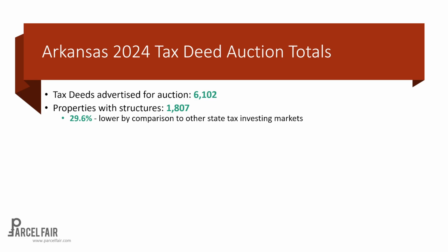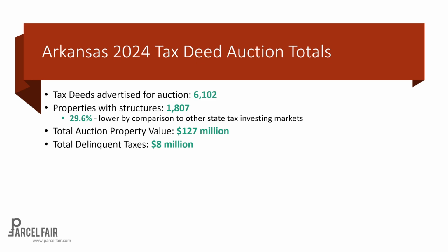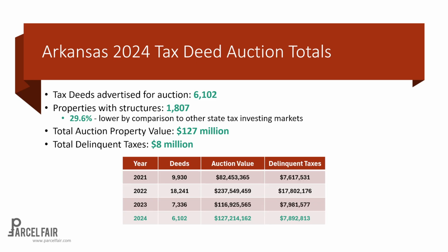This is 29.6%, so it's lower by comparison to other state tax investing markets. It's probably worth noting Arkansas has a lot of rural areas that are maybe less fit for structures or maybe just more agricultural. So we see a lot of undeveloped lots, for instance. So it's not too surprising that a smaller percentage of the properties have structures than in other states. The total auction property value is $127 million. The total delinquent taxes for the year, $8 million.